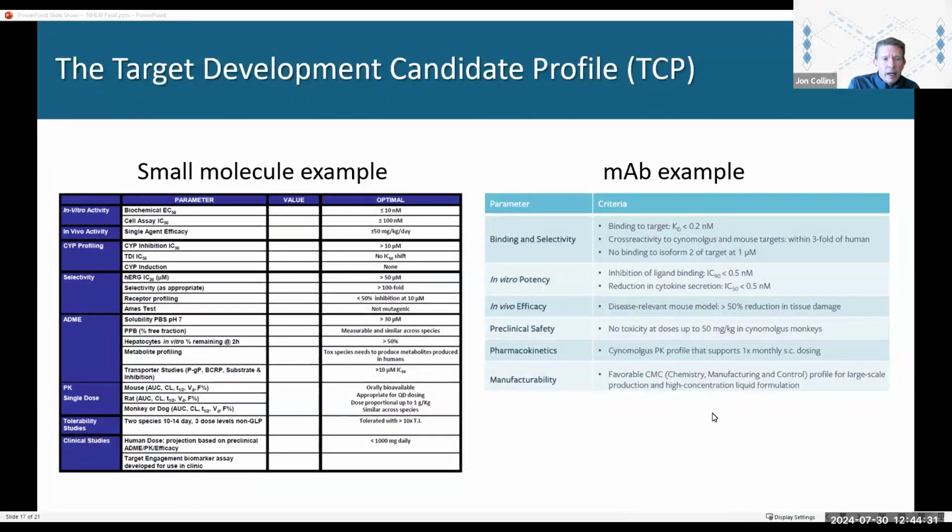But for the purposes of the academic investigators, I don't think it's really critical that, early on in the academic setting, you just don't have the capabilities to populate this entire table. You're going to have to go somewhere else and get translational funding. But you can at least start to think about, okay, what am I going to need to achieve? What is my ultimate development candidate profile? And development candidate is the molecule that goes into IND enabling studies and beyond, assuming everything looks okay.